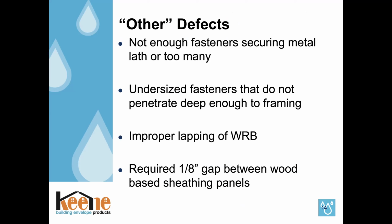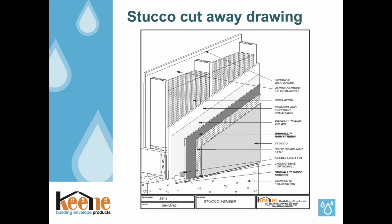All right, so some other defects we see: not enough fasteners securing metal lath, or too many fasteners can also be a problem. Undersized fasteners that don't penetrate deep enough into the framing. We see this probably a lot. Again, it's not something that usually ever gets checked for. Improper lapping of WRBs, and the required gaps between wood-based sheathing panels. These are all contributing factors to the problems we see.